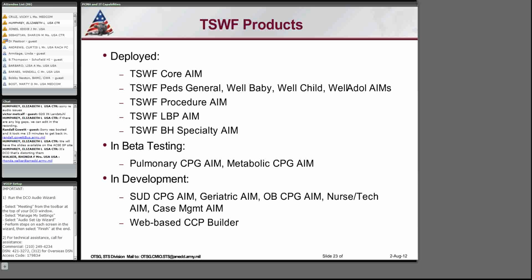Now, we've really only focused on our training with the core AIM form, but there's so much more to be gained by using the full complement of tri-service workflow products out there, and I think we need to start to expand our training portfolio and provide training for these other products and make them available so that everyone can take advantage of them.